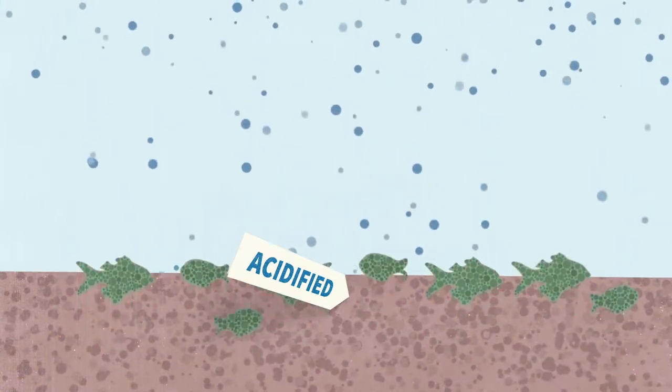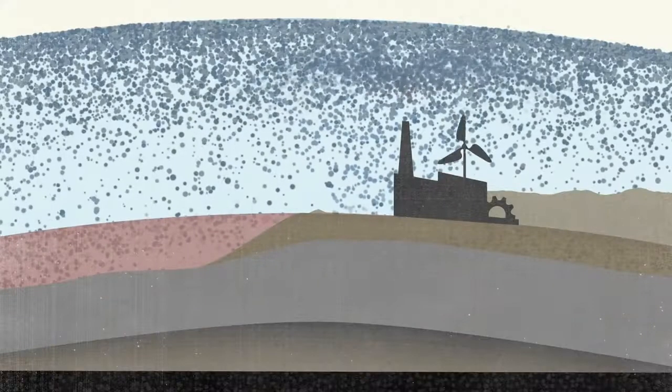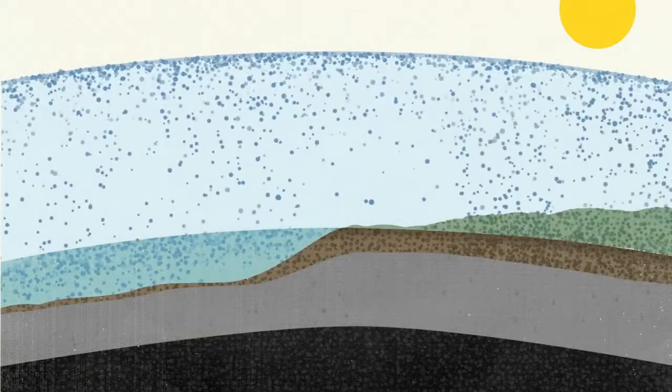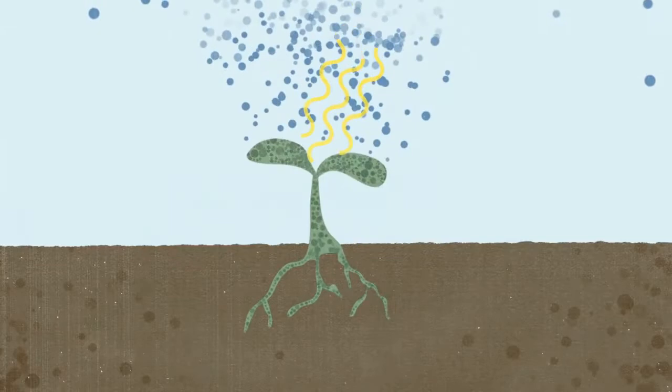So in order to save life as we know it, of course we need to stop burning fossil carbon. The big question is, where do we put this excess carbon to get the cycle back in balance? The good news is that the answer is literally right under our feet.